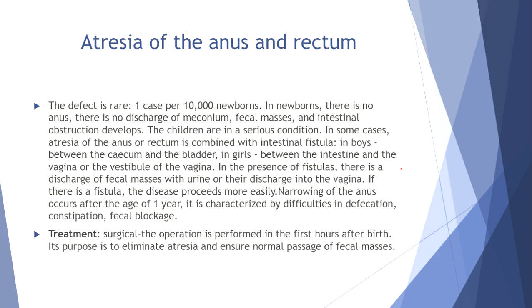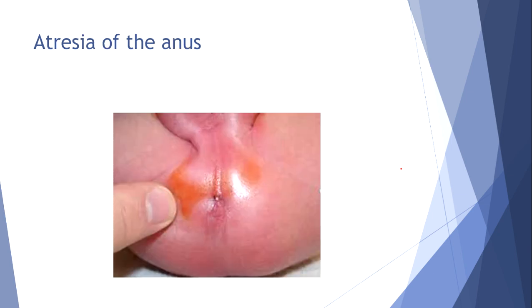In the presence of fistula, there is a discharge of fecal masses with urine, or they are discharged into the vagina. If there is a fistula, the disease proceeds more easily. Narrowing of the anus occurs after the age of 1 year. It is characterized by difficulties in defecation, constipation, fecal blockage. Treatment: surgical. The operation is performed in the first hours after birth. Its purpose is to eliminate atresia and ensure normal passage of the fecal masses.